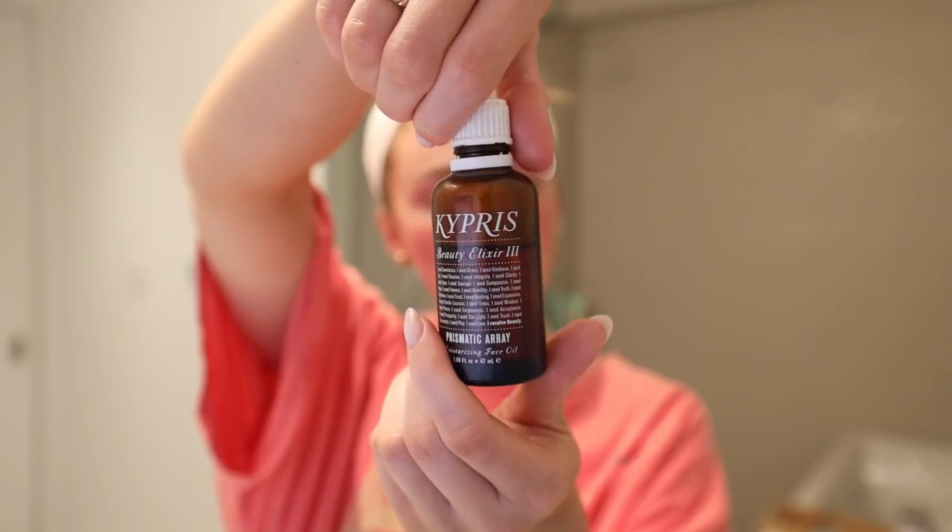This cream is just so thick. It's so beautiful. Just pat it in, and then to finish up on the face, I take my Kypris Beauty Elixir oil, take a few drops of this, and I just press that into my skin around my mouth where I'm super dry. I kind of just take the excess oil that's on my hands and dot it around.